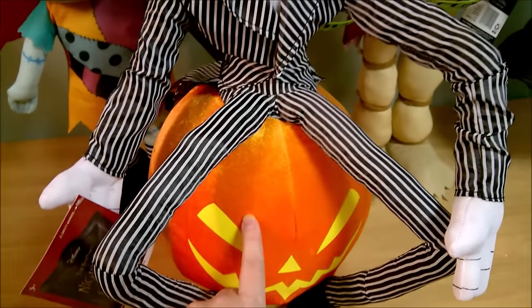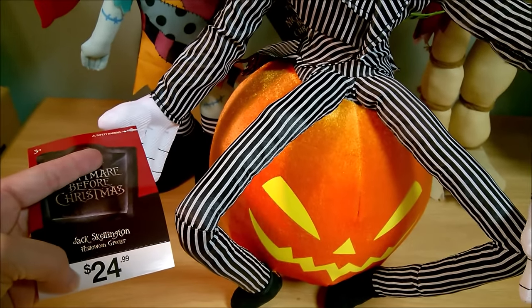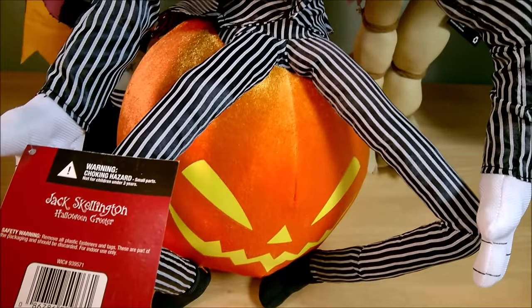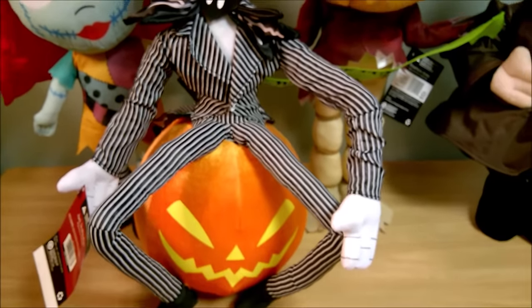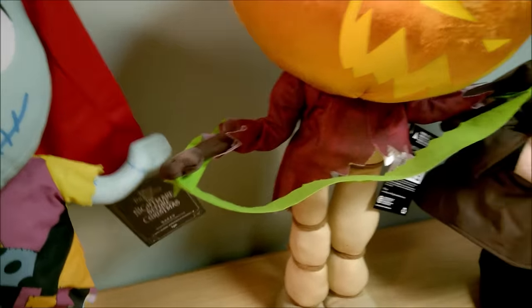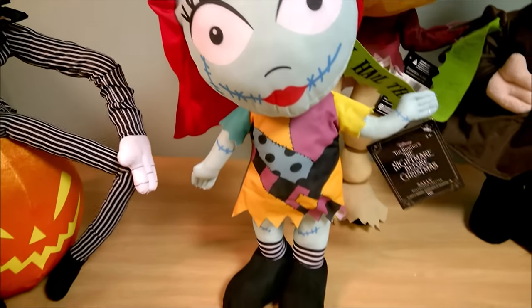And he's sitting on a pumpkin here, a jack-o'-lantern. And he was originally $24.99. I think who made these? I think these are Gemmy. Yes, Gemmy, or however you pronounce that, a famous company for this kind of thing. I think they also make blow-ups, like the air blown yard art that you put outside. I think they do those. And then, so there's the Jack. And the Sally I got this year, 2019, from Walmart. So there's her.